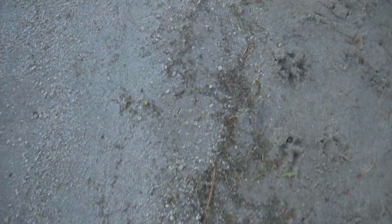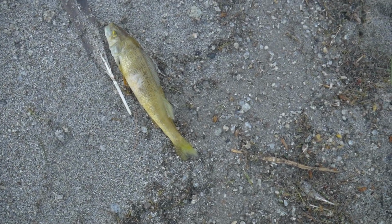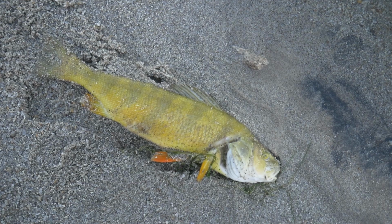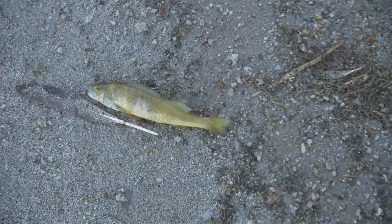Now we got another guy over here, the smaller one. This one's probably about, I don't know, 14-inch perch right there. And this one's just a small one. And there's another one over here. Another small one.